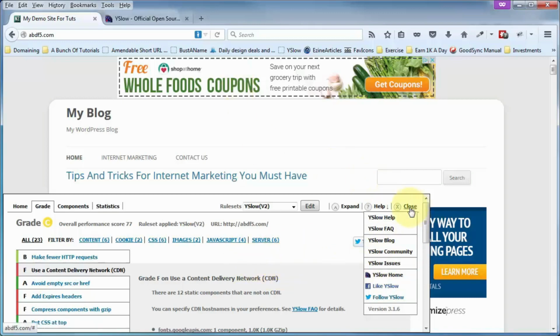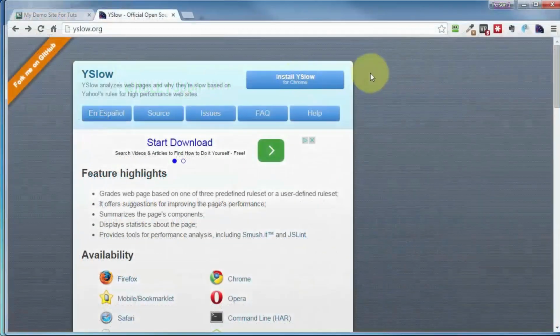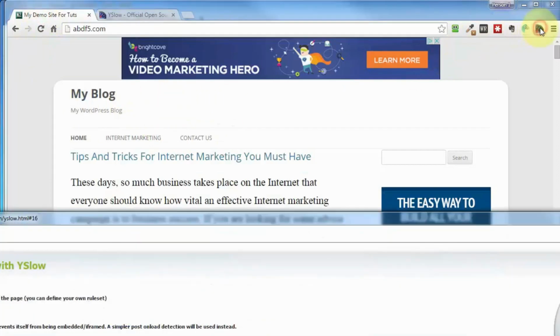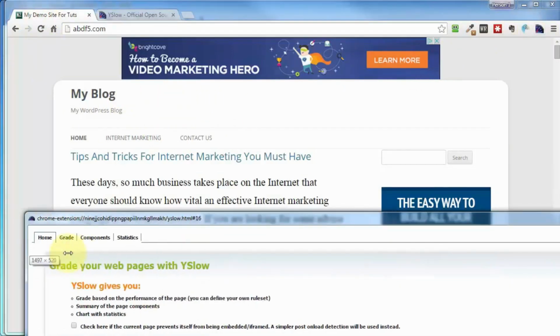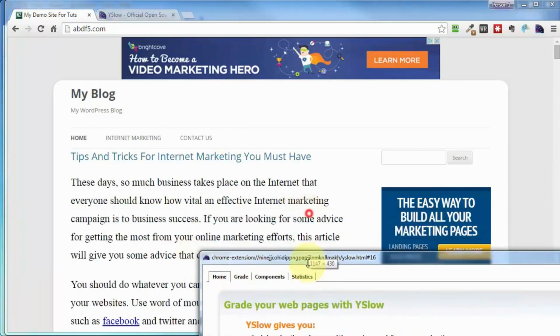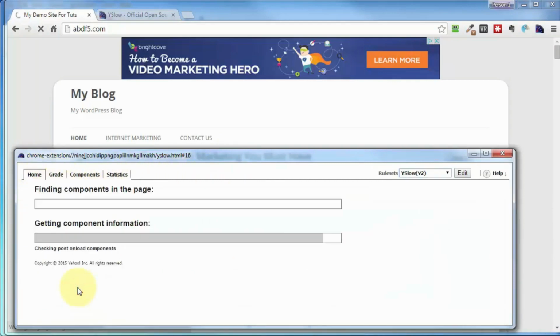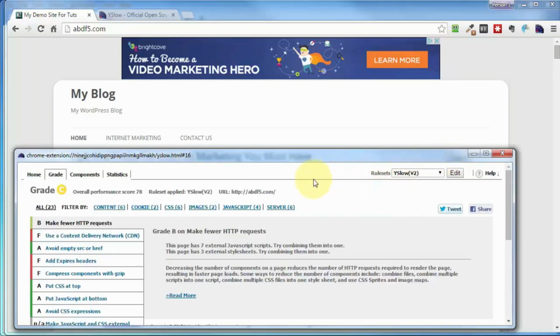But let's do the same thing over on Chrome, and I've already got it installed on Chrome, so let's come to the website, the exact same website. Click on YSlow, get this little blowout here instead of the iframe setup like with Firefox, but at least this one works completely. Now then you get the same tabs up here, click on Run Test, and again I'm in V2 for this test as well, and the other one was 77 on Firefox. Here I get a 78, so there's a little bit of a difference here.